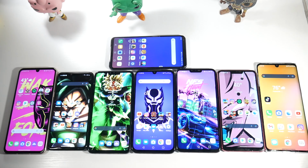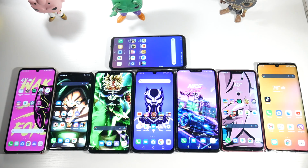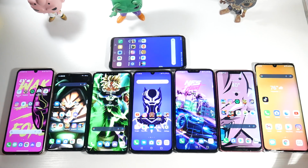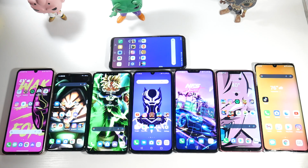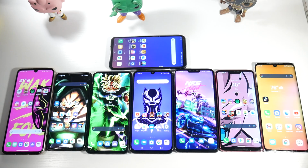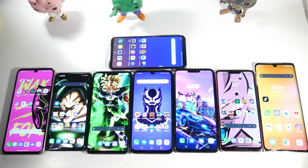What's up, guys? Let's go ahead and talk about what to expect and what you should know for buying an LG phone for 2022. So we know LG left the market, but what a lot of people don't know is that LG made a promise to still update their recent phones. So we're going to start off with that and which phones are actually going to get updated. I've made this video before, but we're just going to run through it again.